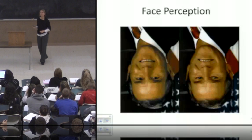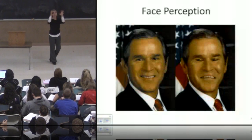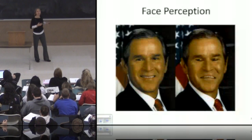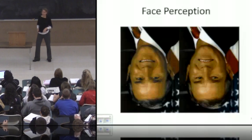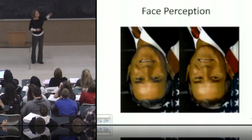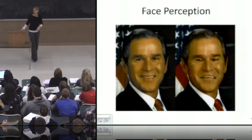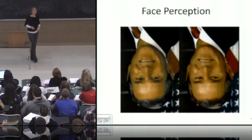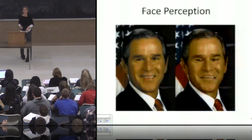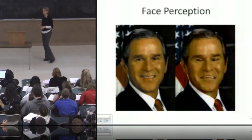And the reason is that faces are processed in a manner that's special. And in particular, they're processed holistically. You're processing the face as a whole. And as a whole, it's really easy to see how this doesn't really fit in with the rest of the whole. Whereas when they're upside down, you don't process them holistically. And therefore, the mouth and eyes look okay on their own. There's nothing wrong with them on their own. The only thing that's wrong with them is how they relate to the other features. But when you see a face upside down, you don't process it holistically. You process the individual features. And as individual features, they're okay. So one way that faces are special is that we process them holistically. We process them as wholes, where we see how the different parts relate.